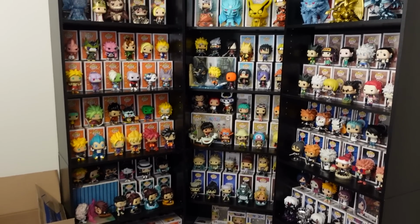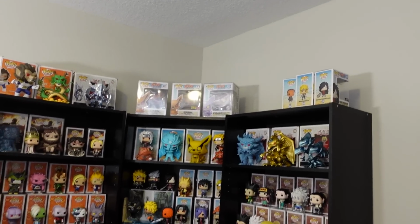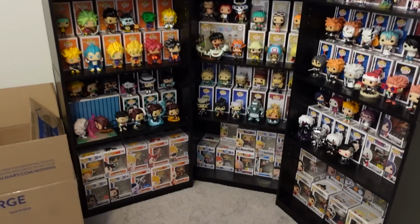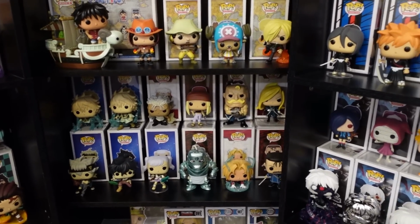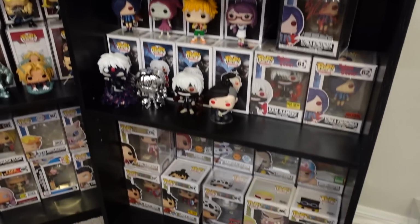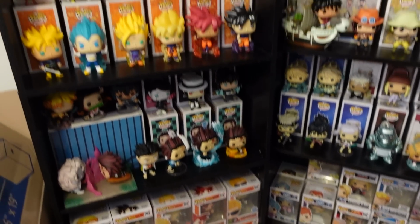All right, guys, so this is the recording corner. It is pretty much complete. I haven't figured out what's going to go up there, but I'm too tired to figure it out tonight, so I'll just do it another time. But yeah, guys, we have some Demon Slayer. We have Black Clover and Fullmetal Alchemist right there. We have Tokyo Ghoul down there. Bunch of extra storage on the bottom. You guys won't really see it, so it doesn't matter.